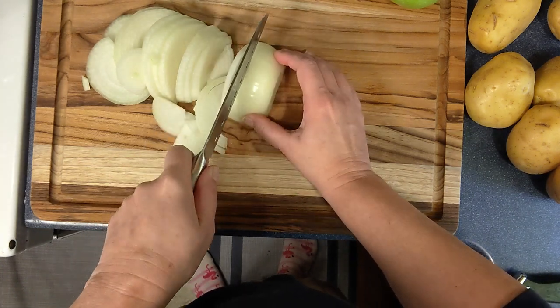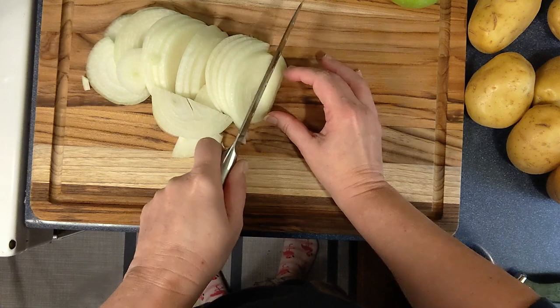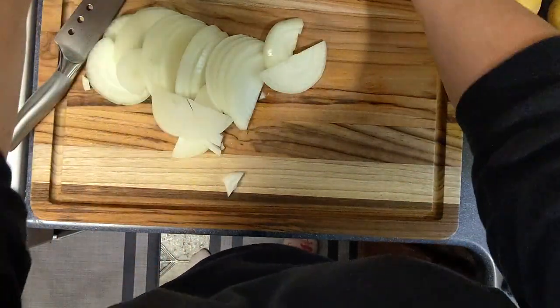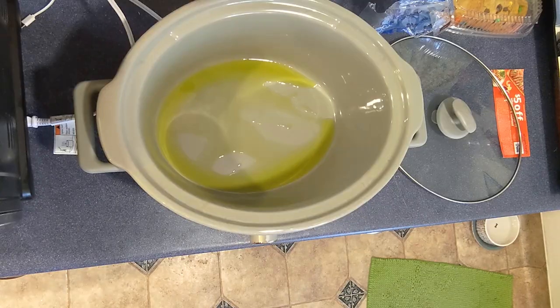Ooh, these are strong onions. Oh man. So I'm just gonna do normal slices here. Oh, that's so strong. And put them in the crock pot. So they'll be our base for the whole dish.